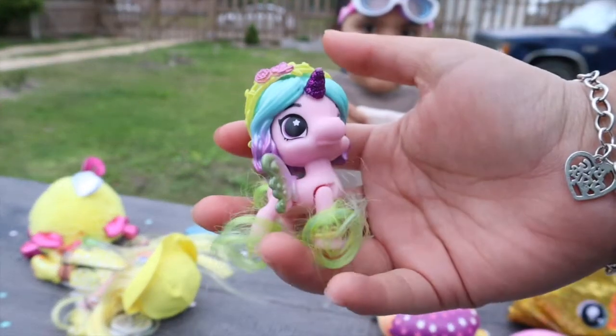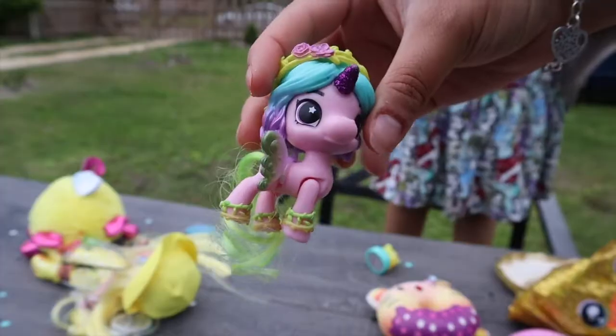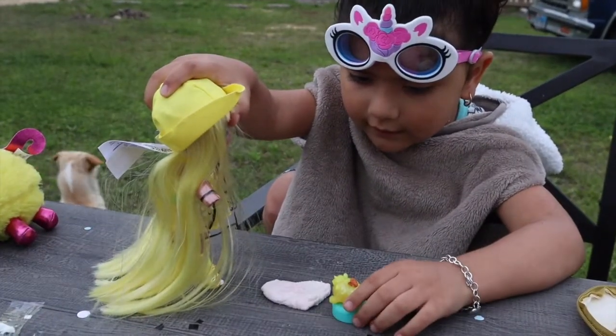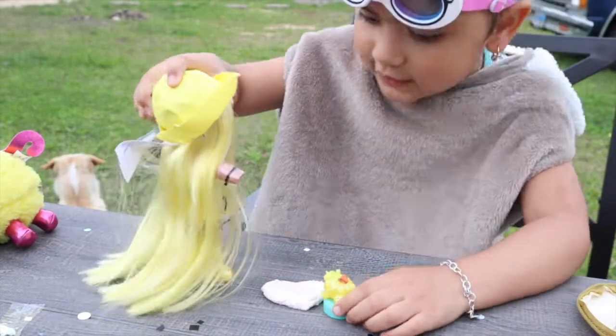She looks so cute with her wings, her crown. Oh, look at her green hair, her shoes. A unicorn creature. Yeah, I guess. It kind of has a mini and a tiny one in the boots.